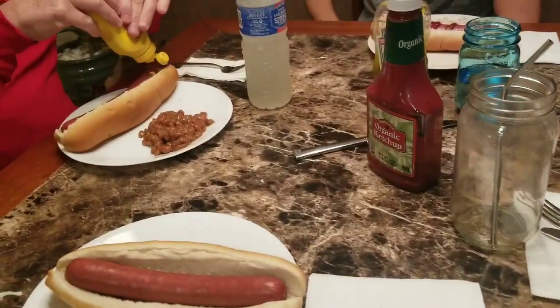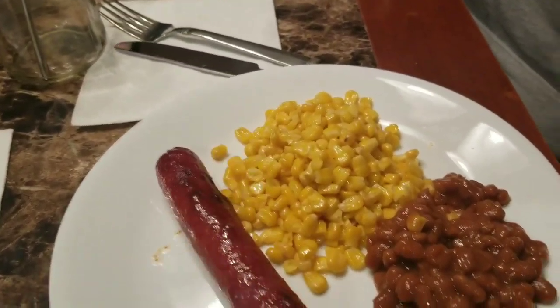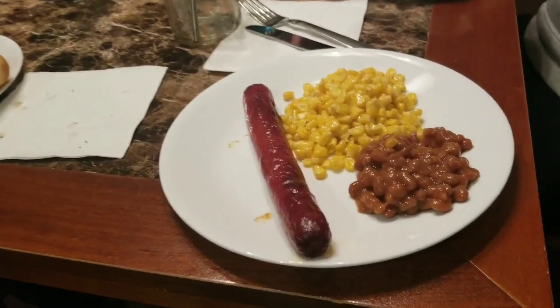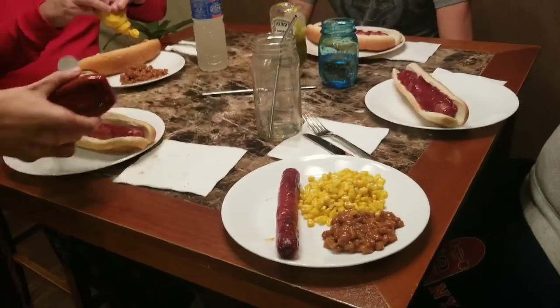Hot dogs tonight with squeaky mustard and the baked beans. I air fried mine. I don't eat mine with a bun. I eat mine with corn. And I had some baked beans. I'll be giving some nice insulin, probably another 3 to 4 units for that meal. And yeah, that's dinner tonight.